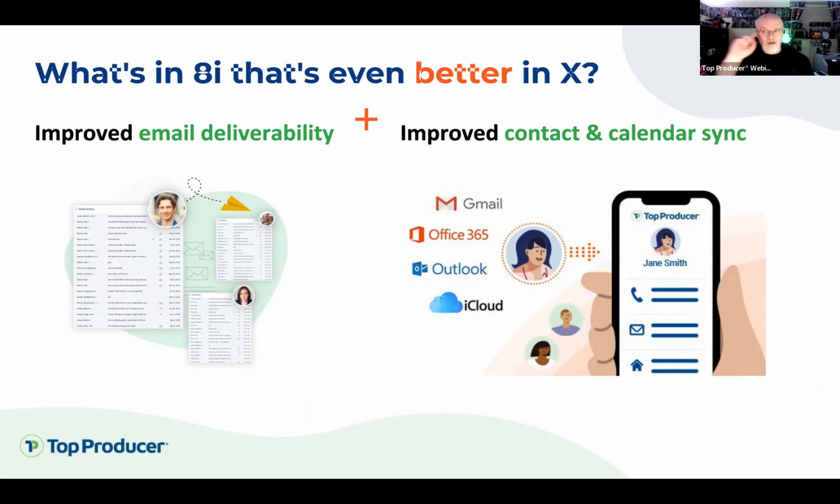Now, out of the corner of my eye, I caught something. I have a feeling Heather's writing this one down, but I'm going to address it. Jonathan asks, will the income and expense tracker that 8i offers be coming to X, or would we need to switch back and forth?